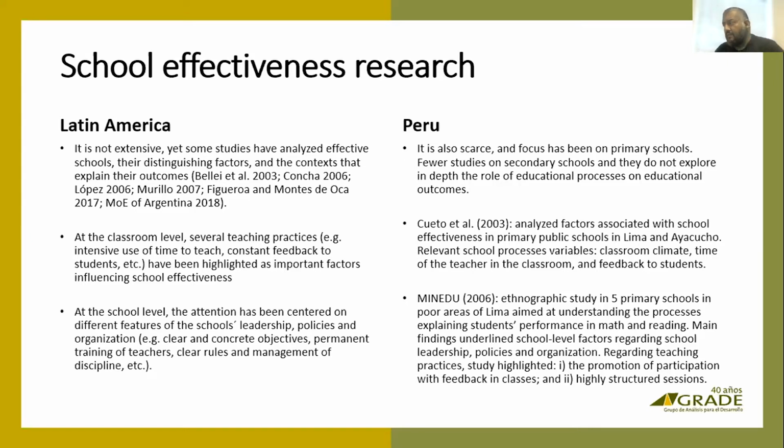And we know that the primary level is different from the secondary level, because at primary level you have one teacher, in the majority of the schools, mostly in public schools, one teacher who teaches the student the different areas. In the case of secondary school, you have one teacher per area. So how are the dynamics there? For that reason, we decided to explore which factors are associated with these good results for the students.